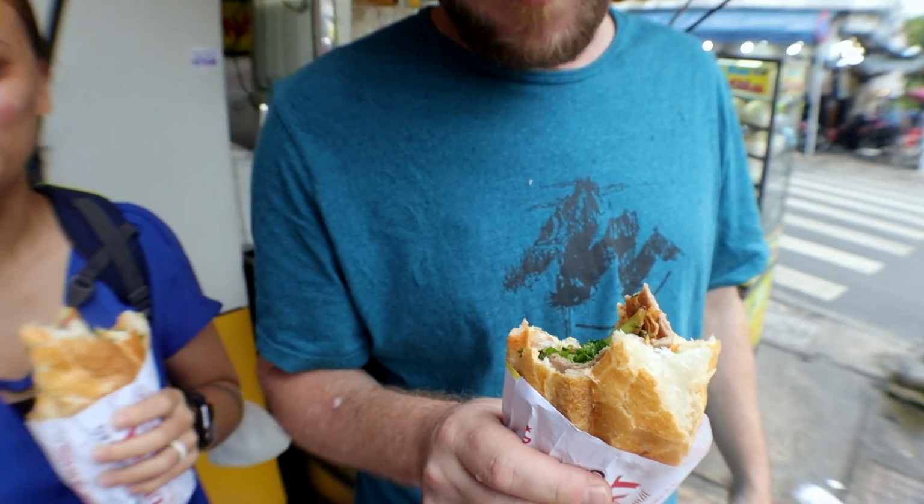So good. Beef sausage, pate, vegetables, cilantro. So good. Can't get enough. They're very generous with their fillings here. The best banh mi you will find will be on the side of the road.